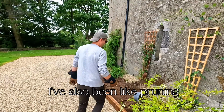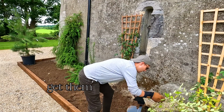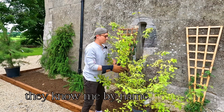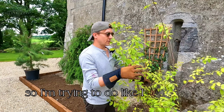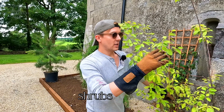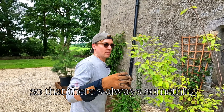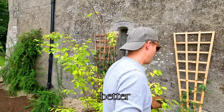I've also been pruning everything as I get them. And shout out to Dundrum Nurseries, because they know me by name over there. So I'm trying to do, like I said, a good mixture of different colors, shrubs, heights, fragrances, and blooming periods, so that there's always something to make it look a little bit better.